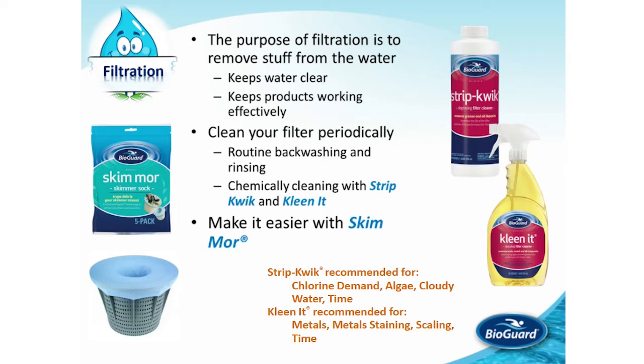It's like taking a shower. If you take a shower, but you don't use any soap, you just rinse off, you get cleaner than you were, but you didn't really get completely clean. Eventually, you're going to have to use some soap and lather up in order to get truly clean. And it's the same concept with your filter. You're eventually going to have to use some soap, filter cleaners, to completely clean your filter media and make sure it's working effectively.